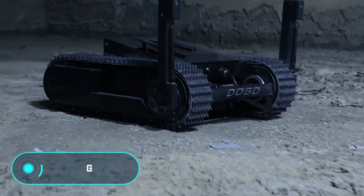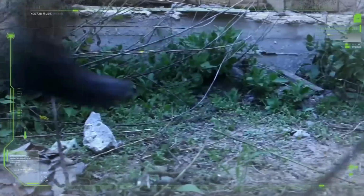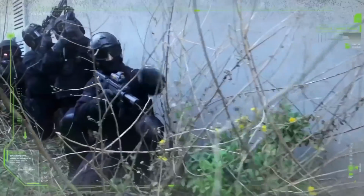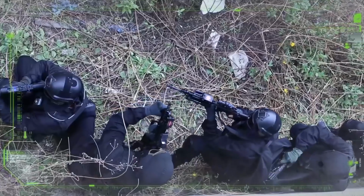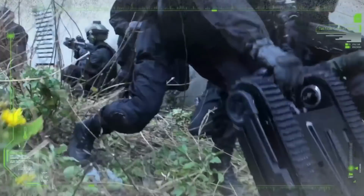Dogo. This tactical combat robot was developed by the Israeli company General Robotics. Its mission is to provide armed support to the infantry during anti-terrorist operations, as well as other combat operations. The device has many advantages.